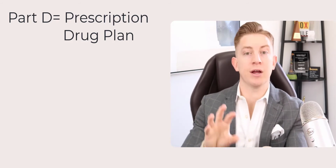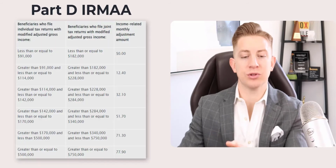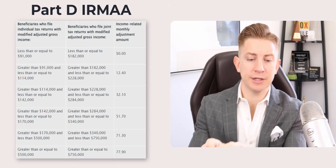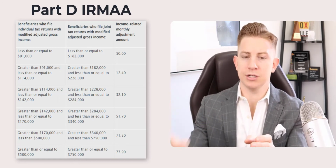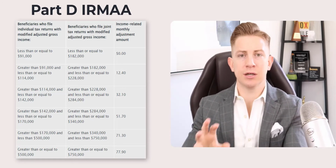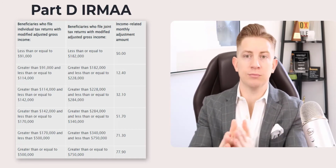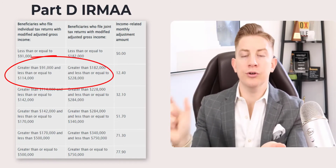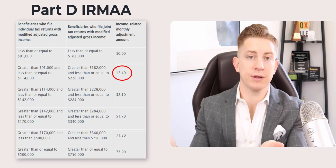This is about the Medicare IRMAA. So with Part D, what can happen is if the income again is above that $91,000 threshold, or above the $182,000 threshold filing jointly, you are then also assessed a Part D income-related monthly adjustment. Now, the Part D income-related monthly adjustment isn't as high as the Part B is. For example, if you're between that $91,000 threshold and $114,000 for an individual, your income-related adjustment would be $12.40 more than what the premium is for the plan that you picked.